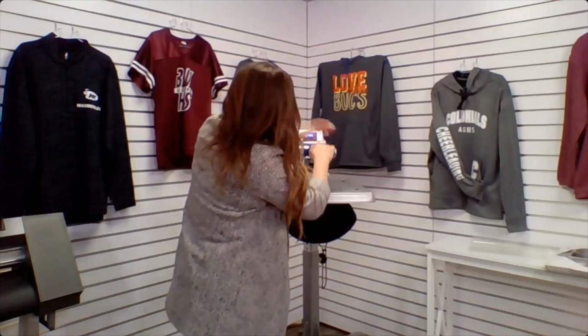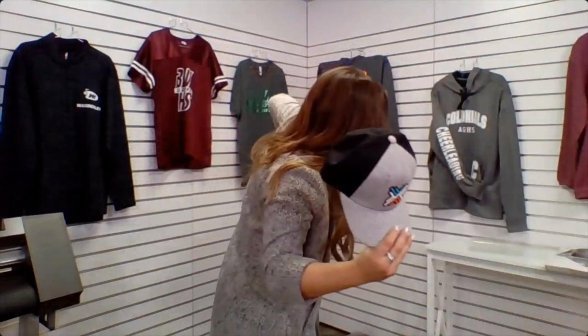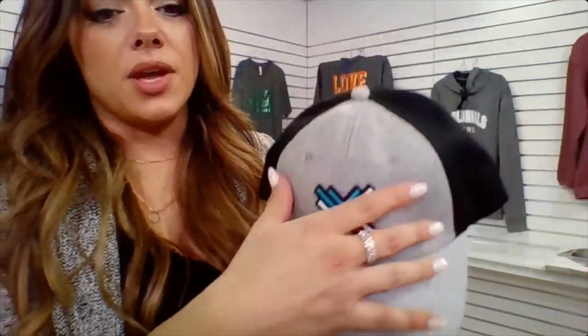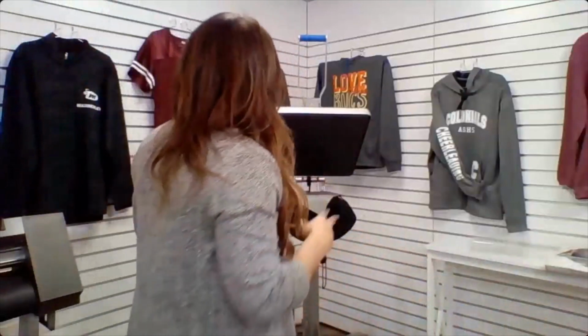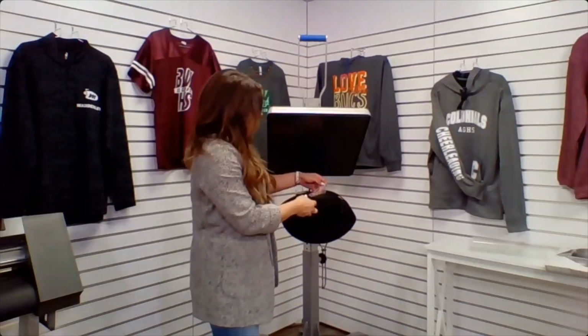So FlexStyle is another product that you can use top heat only. If you are going to do more performance fabrics like this cap here, then you would want to use that 360 IQ. It has that rounded platen. It has the bottom heat so that you're not damaging or compromising the finish of the fabric in a hat whenever you are printing a high heat application. Okay, so all I have to do is remove that carrier from the FlexStyle.